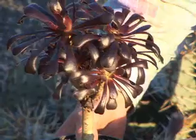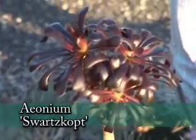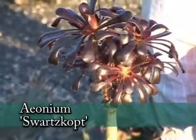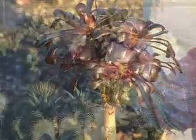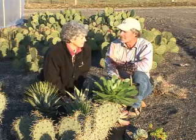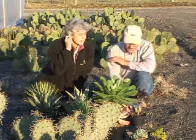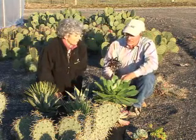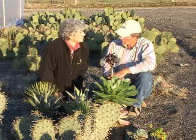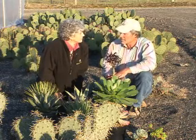This is Aeonium Swartzkopf, and we found this to be hardy to 20 degrees. Oh, pretty good. It can freeze absolutely solid at 20 degrees, and as long as it thaws out in the day, it's okay. If it doesn't thaw, it's going to start to get some damage. If it goes on for a couple of days, it's going to be toast, compost. Likewise, this can stay under an eaves, especially in Portland, where it doesn't get too terribly cold unless a cold Arctic air mass comes in.